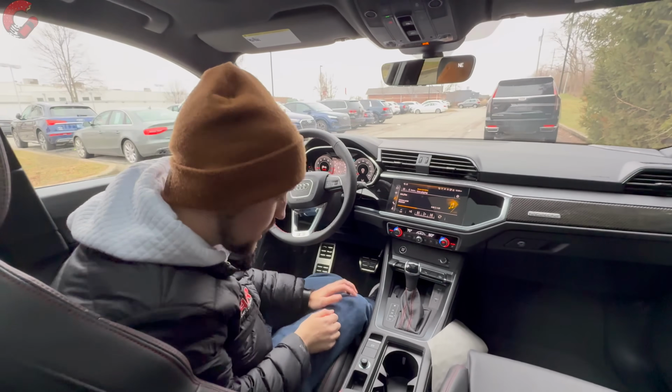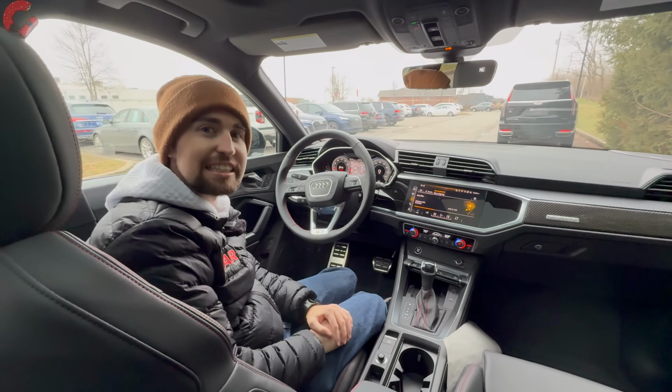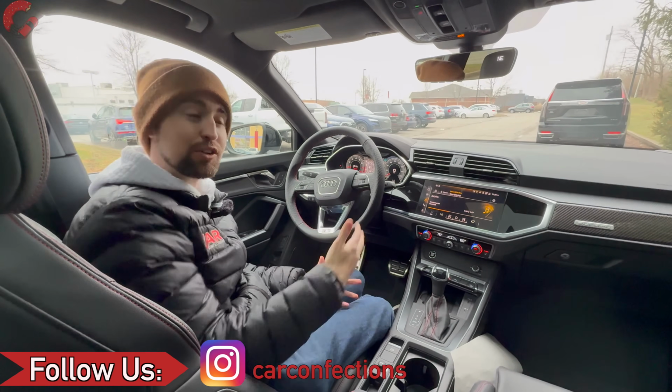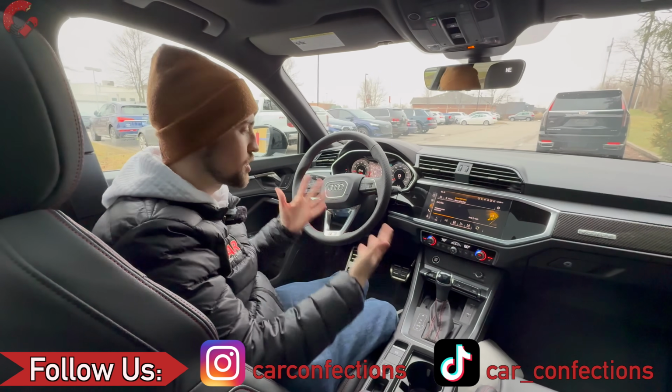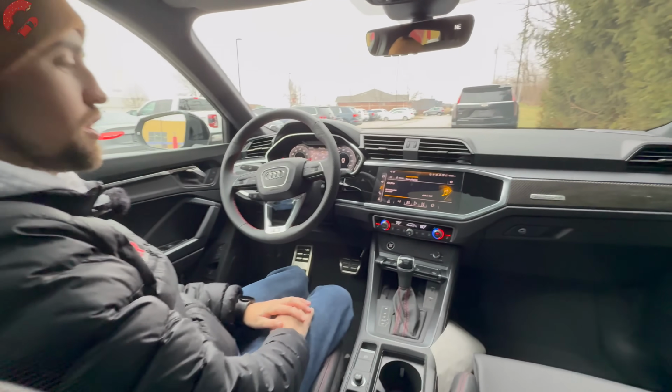Nice. That's certainly a really good sounding sound system. Really fills up the cabin nicely as well. So if you're wondering if this is really different from the traditional Bang & Olufsen that the other Audi models have, not really. This is still very good.